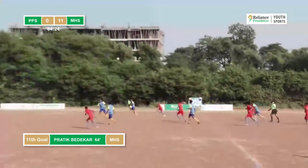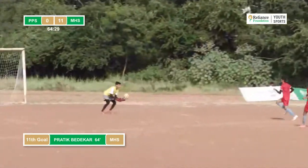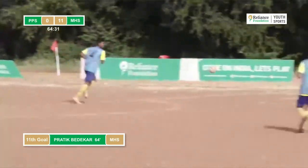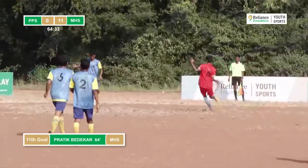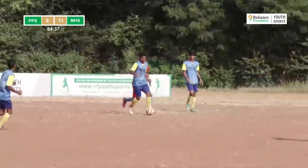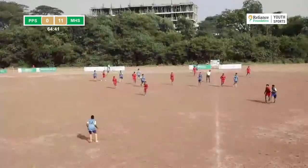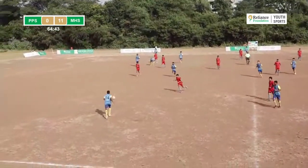Goal number 11 was a Pratik, which was an incredible one, which is a number 2 player, the player with the jersey number 2. He's come on and tried to get 2 goals already, which is incredible stuff. Can't believe it. That was a really good pass, like just to make sure that he was not offside as well at the same time.